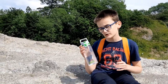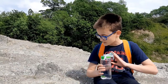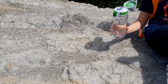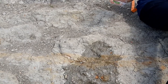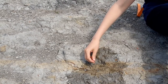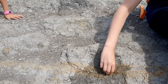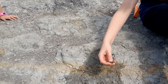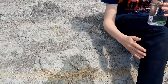And first, to start off with rain, the first type. I'm going to do a little experiment with my bottle right here. As you can see, they've loosened a bit, ready to get off. And you can actually start to pick them up. And there is also a layer of mud. And as you can see, it turned a bit into mud.